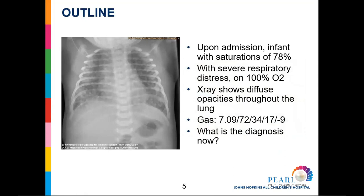You can look at the x-ray here as the baby is admitted. The baby's saturations are 78%. We obviously have respiratory distress, and we are already on 100% oxygen. You can see the x-rays showing opacities throughout the lungs. You can see the gas showing respiratory acidosis for the most part. You do have a slight metabolic acidosis, as we sometimes find with these cases. So this case of meconium aspiration syndrome also has a subsequent diagnosis now of persistent pulmonary hypertension.